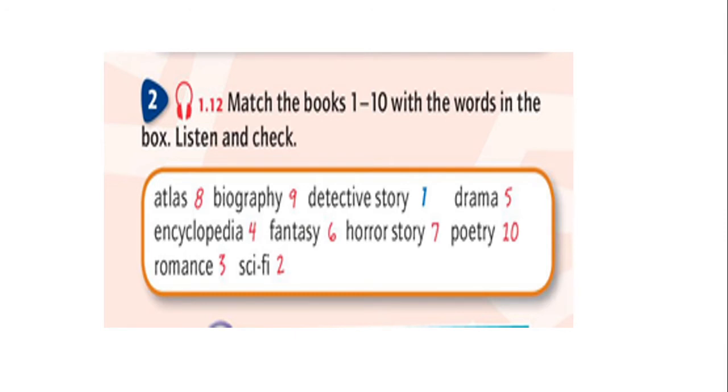As far as the words in the other box, the box in the exercise 2 are concerned, I'm sure that you know all of them, and that's why I'm immediately giving you the answers. All those words are almost the same as in our language, and they all tell you different types of written word. What's your favorite? My favorite is drama.